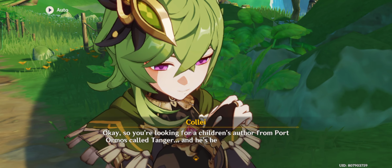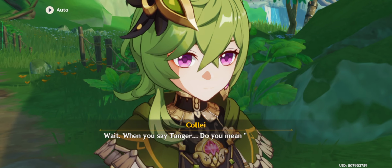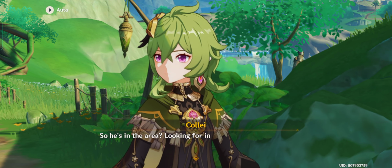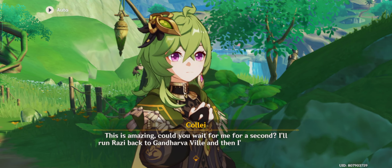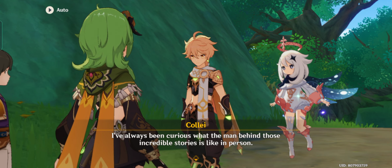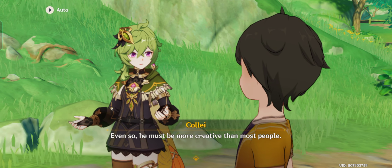Okay, so you're looking for a children's author from Port Olmos called Tanja. And he's here in Gandharvaville, looking for inspiration. Wait, when you say Tanja, do you mean the Tanja? That's right, Uncle Tanja! So he's in the area, looking for inspiration for a new story as we speak? This is amazing! Can you wait for me for a second? I'll run Razi back to Gandharvaville and then I'll be right back! I've always been curious what the man behind those incredible stories is like in person. Tanja's just a normal guy. Even so, he must be more creative than most people.